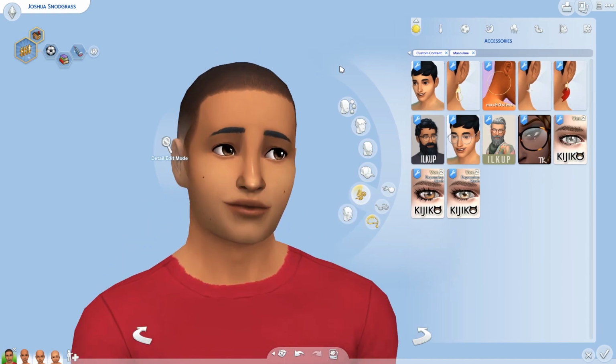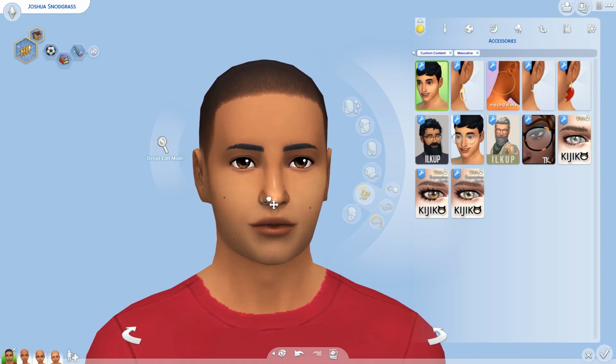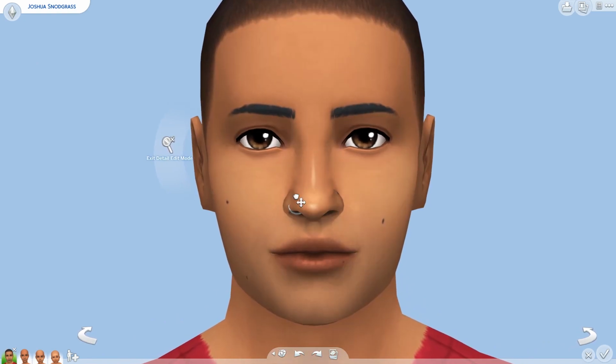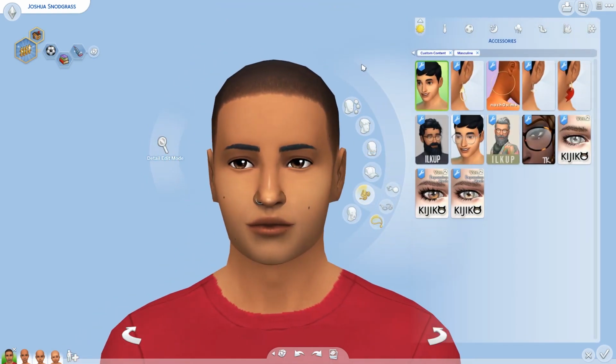And then accessories-wise, I did download a lot of earrings, which I'll show. I got this nose ring, which does unfortunately only work with a specific size of nostril. Like, the nostrils have to be like that for it to work, but I'm not too messed up about that. That doesn't look that bad. And then also, I won't use them too much, you know?